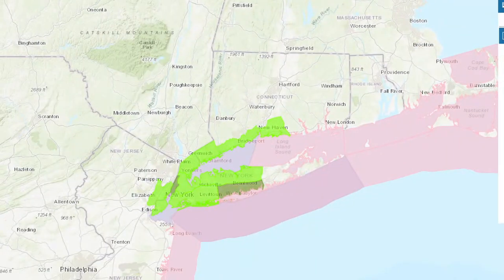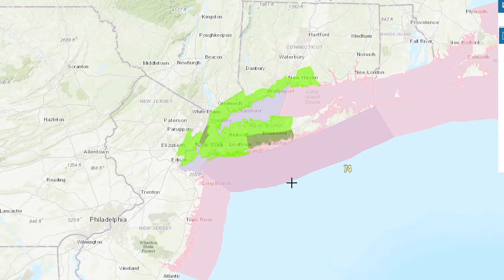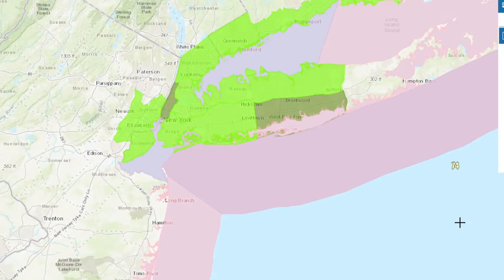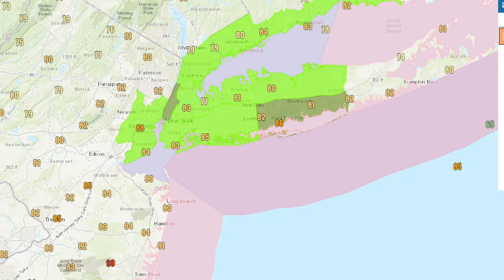Let's see what the high temperatures were. We're going to go here, and we're going to look at the high temperatures across the area today. Waiting for them to load here. Oh, I got to put this on historical. That's why it's not working. That would help. There we go.